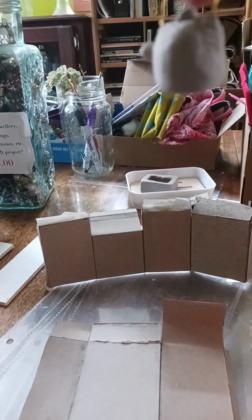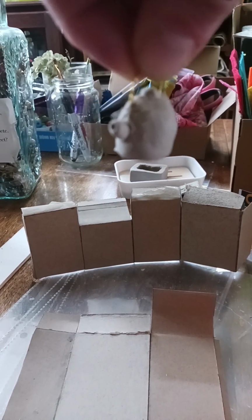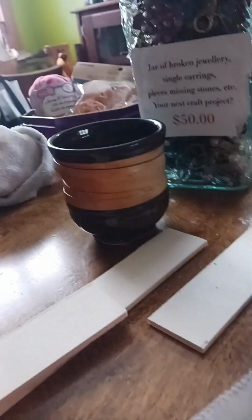Did I show you my kettle that I made? I can't remember if I showed you my kettle I made last night or not. I just have some tea.